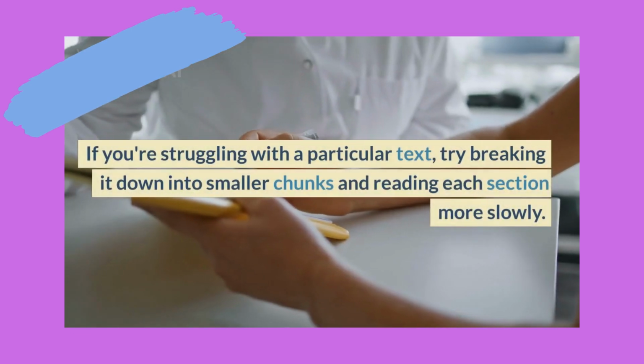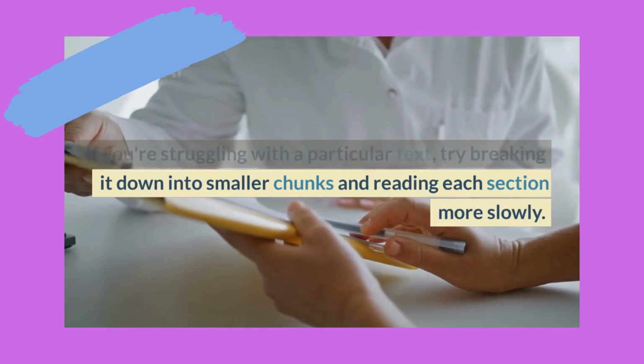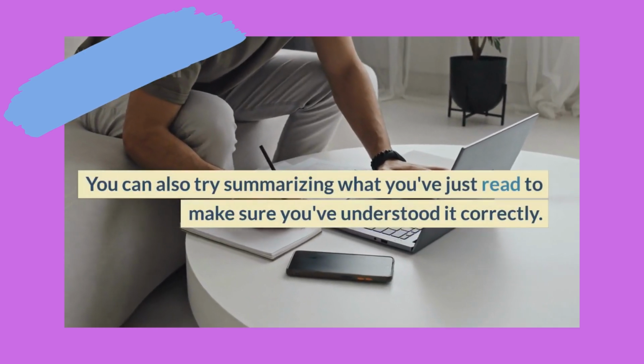If you're struggling with a particular text, try breaking it down into smaller chunks and reading each section more slowly. You can also try summarizing what you've just read to make sure you've understood it correctly.